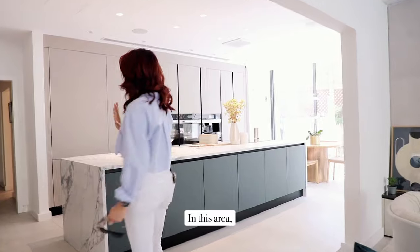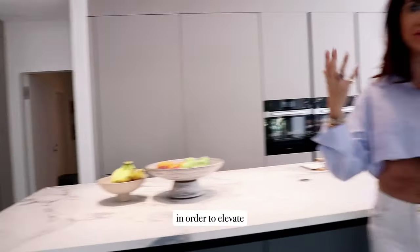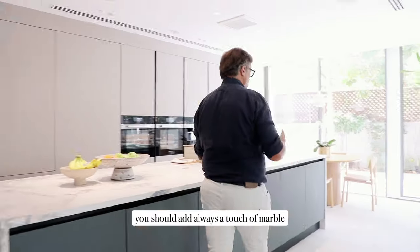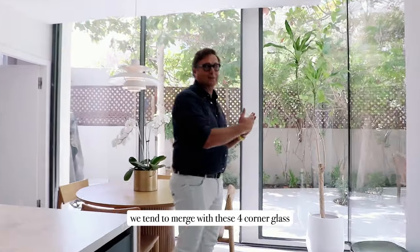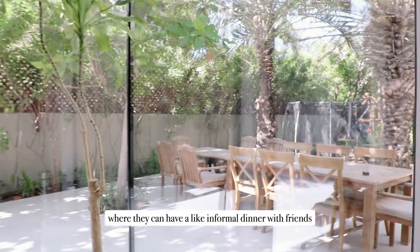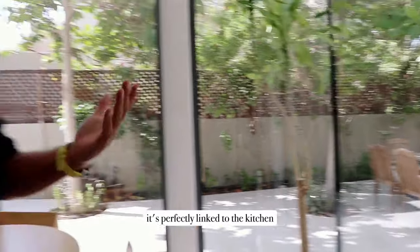In this area, the sink, we play with this beautiful quartz in order to elevate. Otherwise, everything is very stony. You should always add a touch of marble. We tend to merge with this full corner glass the garden, where they have breakfast every day, where they can have an informal dinner with friends. It's perfectly linked to the kitchen.